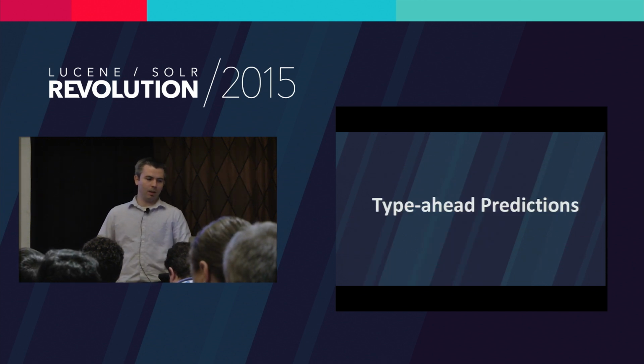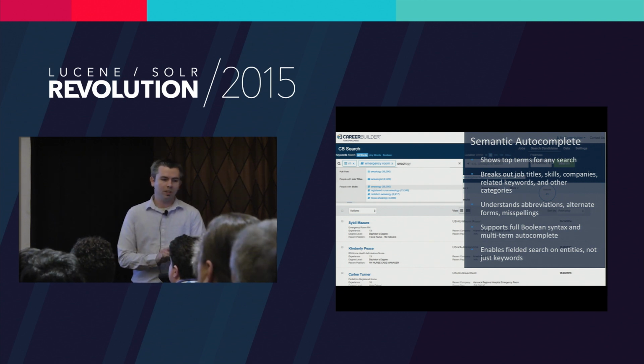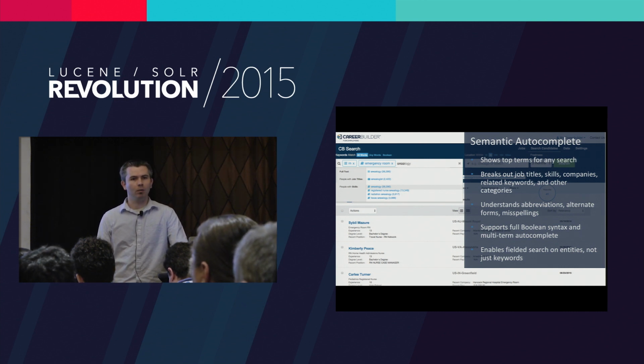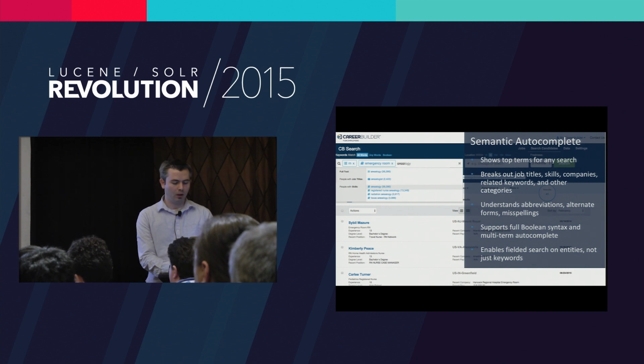So very quickly, type ahead predictions. If you guys can see this here, it's basic autocomplete with a few differences. It'll show the top terms coming up from any search. It also breaks things out by job title, skill, company, related keyword, et cetera, and all those different categories. It can understand abbreviations, alternate forms, and misspellings. So if I type in manger, it's going to understand that I probably meant to type manager. If I type registered nurse, it's going to understand that I meant registered nurse. And what we've implemented supports the full Boolean syntax and also allows for multi-term queries.